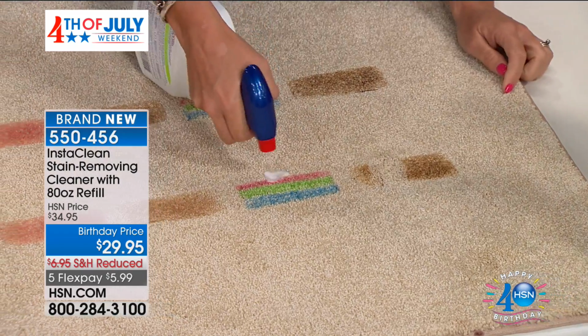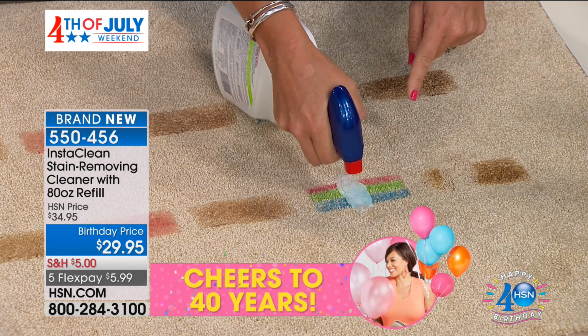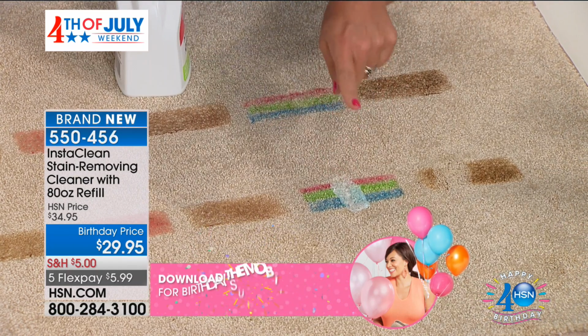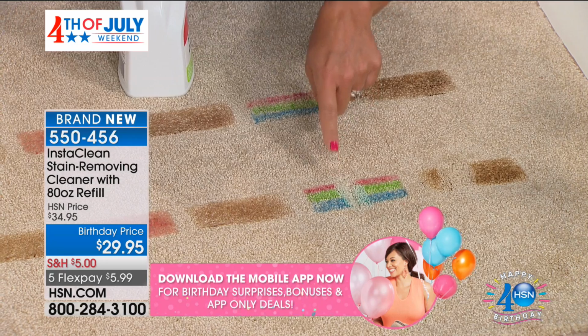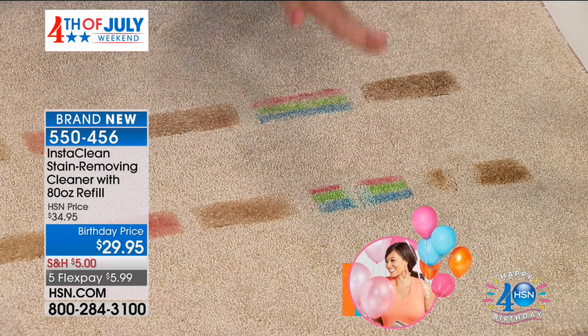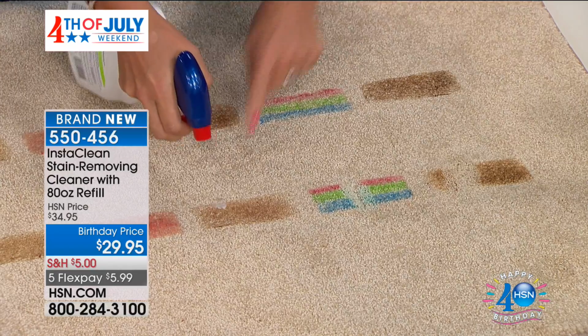You ready for this? Now watch, this is permanent marker. Now watch what I'm doing. As soon as I even spray it, look what it does. It pulls it up out of that carpet. And look, right through that line, it is permanently and instantly gone. What's different about this? There's other stuff on the market, okay? Maybe they say they permanently remove it. We're gonna go right here.